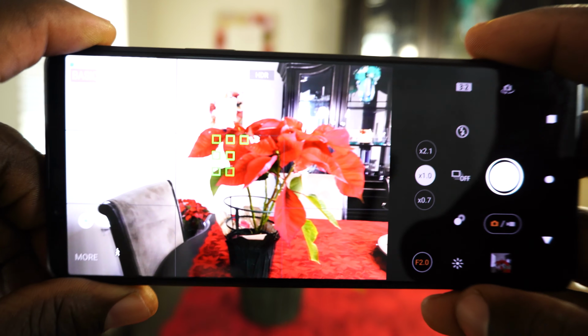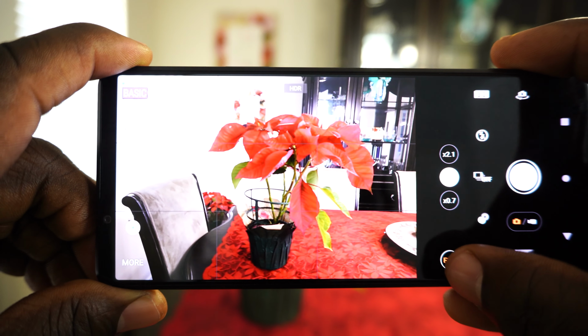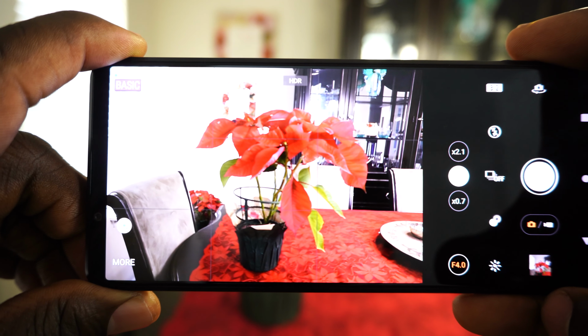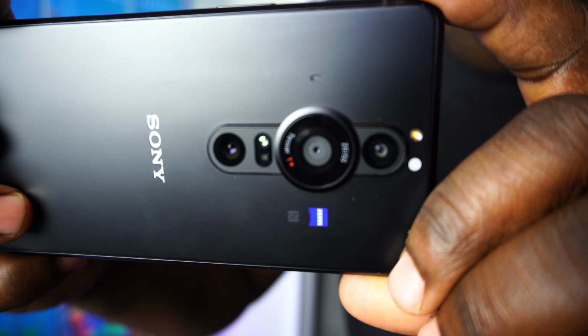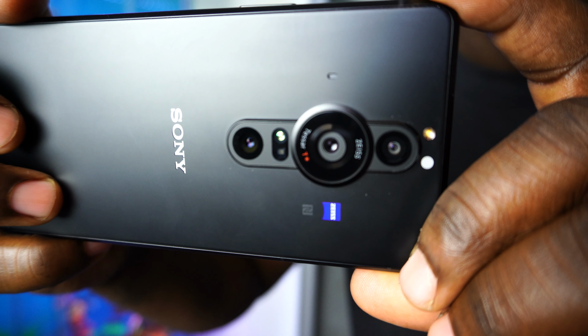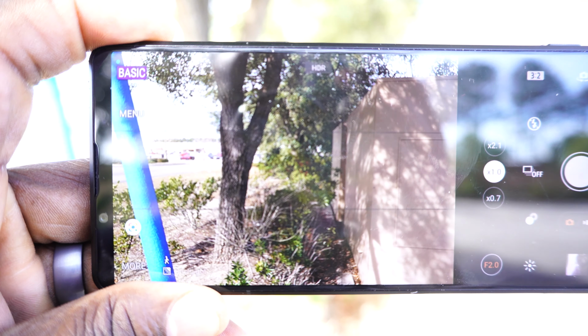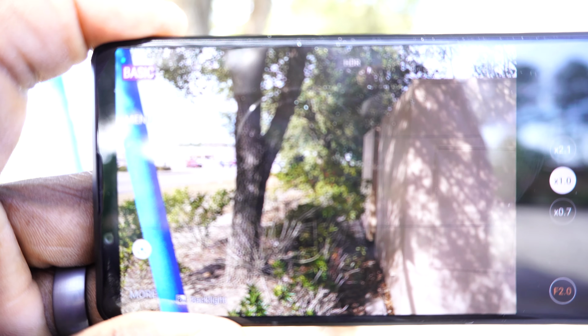There's a toggle feature in the camera UI from F2 to F4. You can change it back and forth. And the cool part about it is you can physically see it if you're looking at the back of the lens. If you view the picture from F2 to F4, you can see the difference in the sharpness of the object and the blurriness levels of the background.